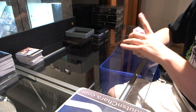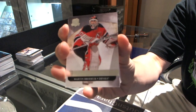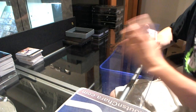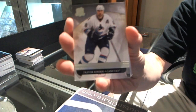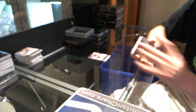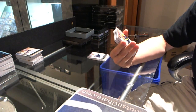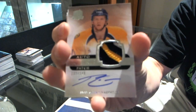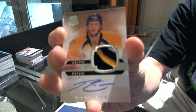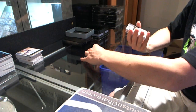All right, base card number 249 for the New Jersey Devils, Martin Brodeur. Base card number 249 for the Vancouver Canucks, Trevor Linden. We got a three-color rookie patch auto, number 249 for the Nashville Predators, Ryan Ellis. Where there is Smith, there is Ellis. Ryan Ellis, rookie patch auto, 249 for the Preds.